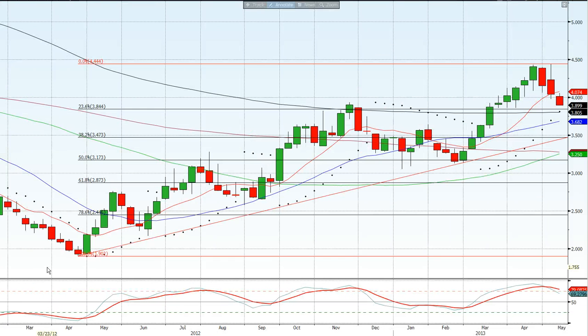This is a weekly chart of natural gas. It has had a great run up over the last year or so. Nice steady rally. As you can see from this weekly chart, we did top out. We had a little double top here. You can see the first week we got to 44.29 and then we got to 44.44.